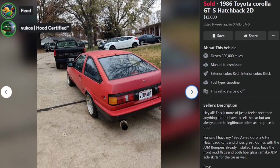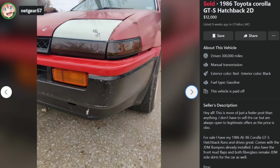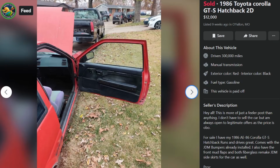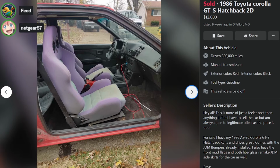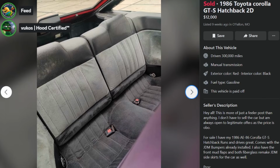He sold it. I mean, what can you say? Somebody bought this. This is one of the cleanest ones we've seen so far. Yeah, but... Jeez, dude, you've seen the other ones. They were shit.